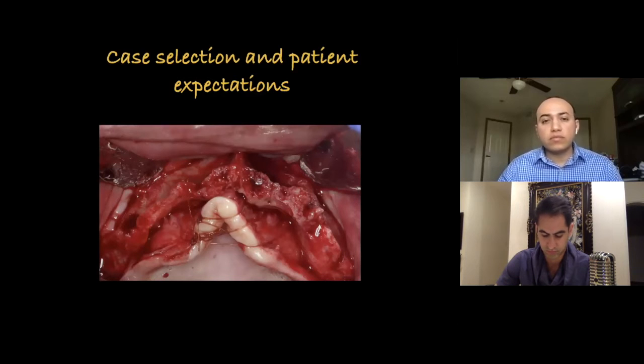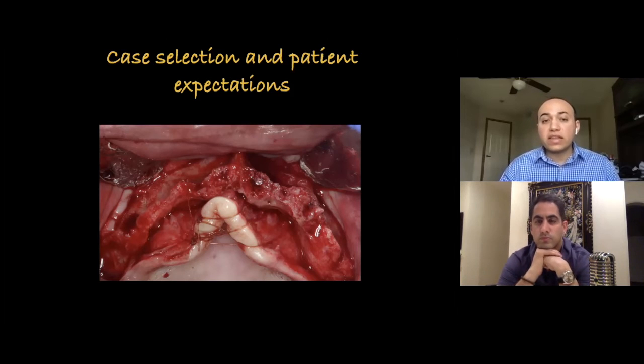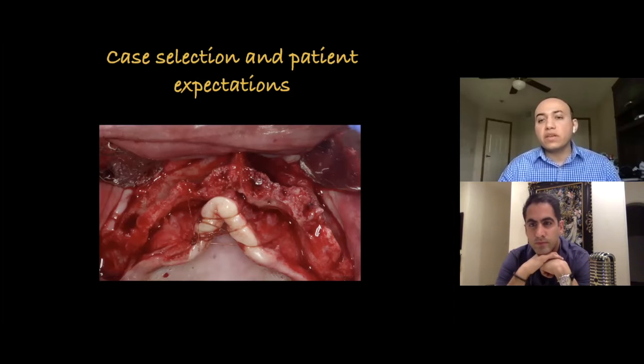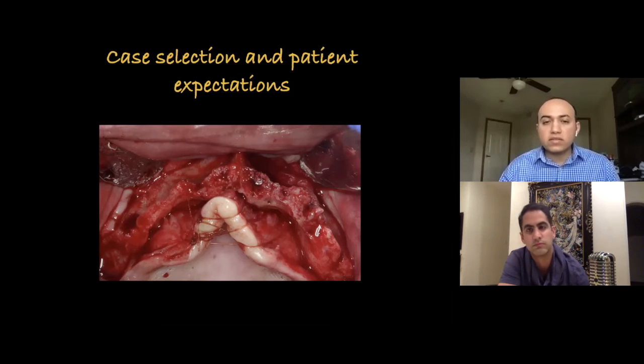Now, case selection and patient's expectations. This is a case with a fully edentulous patient. He was okay with going edentulous and not wearing a denture. He already has a denture that's loose and ill-fitting, and he's okay staying like that for 8-9 months. So for a case like that, I can go ahead and do big GBRs. I'm confident that I'll get good results because I know that the patient is on my side. But if a patient is not accepting specific requirements, in some cases I have to tell the patient I can't help you. I need certain help from the patient and from his expectations.